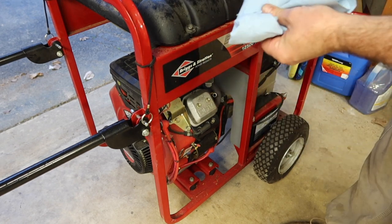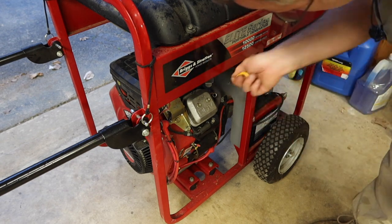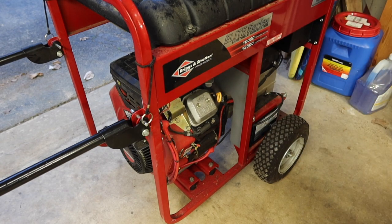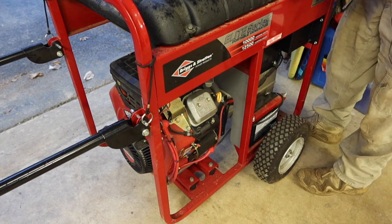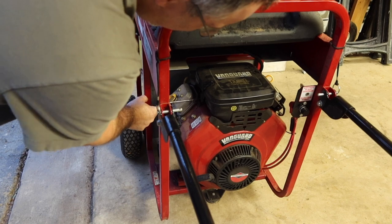Just slightly above the full mark. That could be gasoline, or it also could be previous oil change. Got a little excessive. It's got gas. Smells pretty normal. Let's pull the choke on.